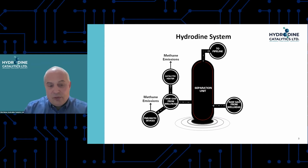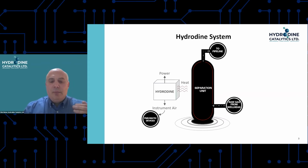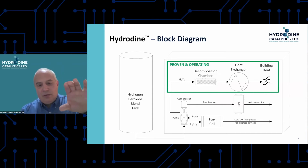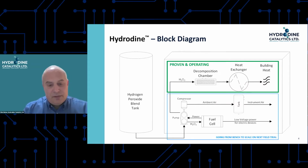Hydrodine has a solution. We remove the current catalytic heater and we replace it with our technology that is easily integrated. In our system, hydrogen peroxide passes over a catalyst to produce steam that we convert to heat. A fuel cell provides up to 1 kilowatt of power to run the electrics. We have patents pending in Canada and the US and trade secrets for our catalyst and our fuel cell.